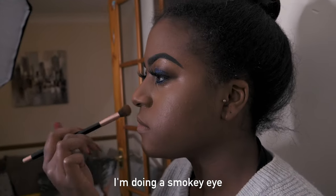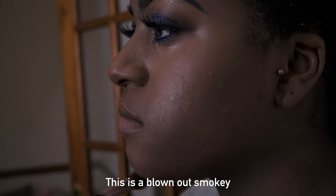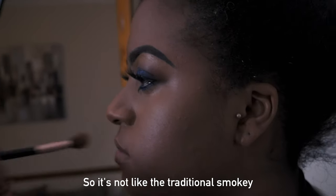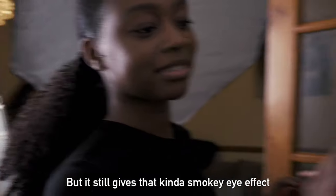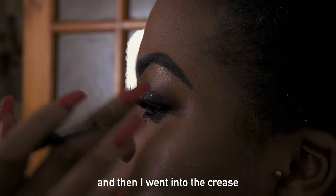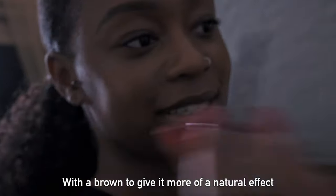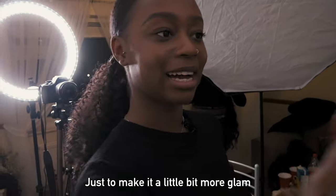I'm doing a smoky eye. This is a blown out smoky. It's basically where you line the eye and then you blend it out. So it's not like the traditional smoky, but it still gives that kind of smoky eye effect. I basically started off with a gel, blended it out with eyeshadow, like blue eyeshadow. And then I went into the crease with a brown to give it more of a natural effect. And then I put a little bit of glitter just to make it a little bit more glam.